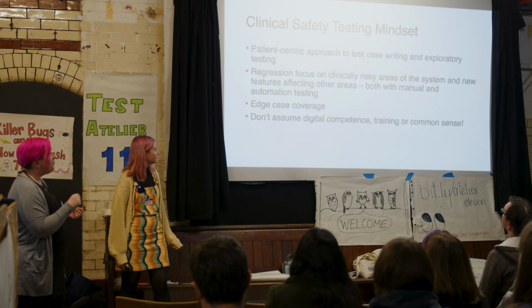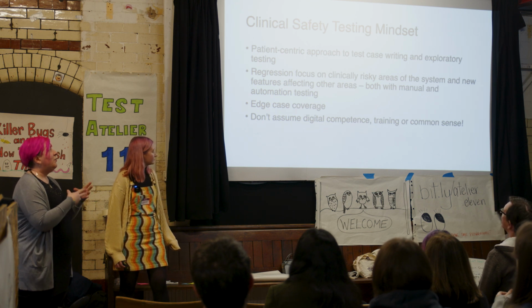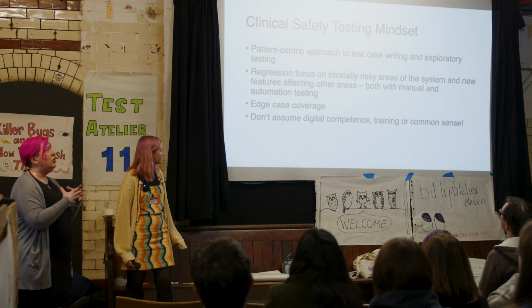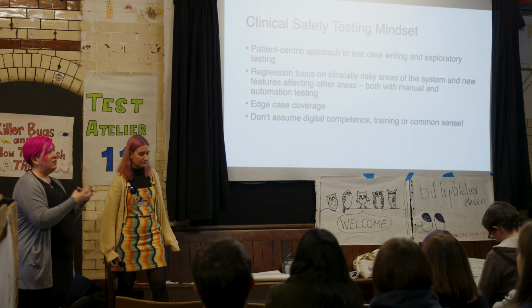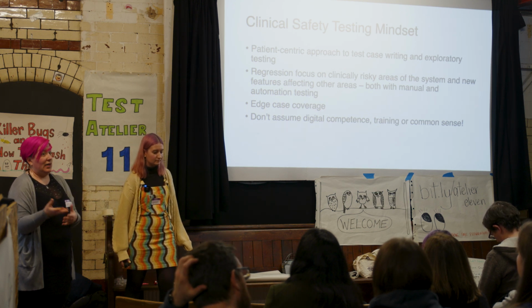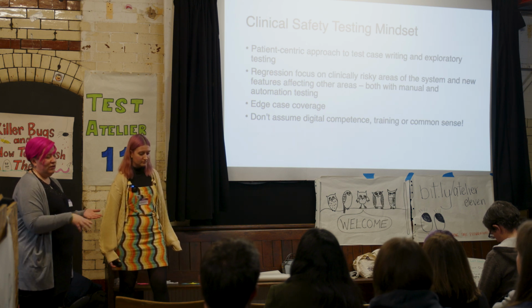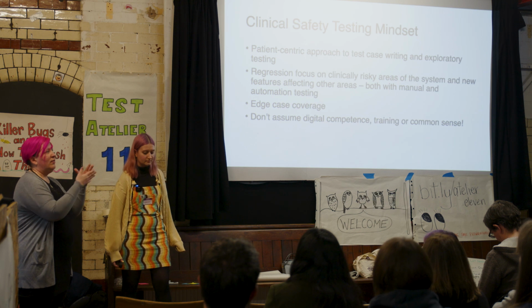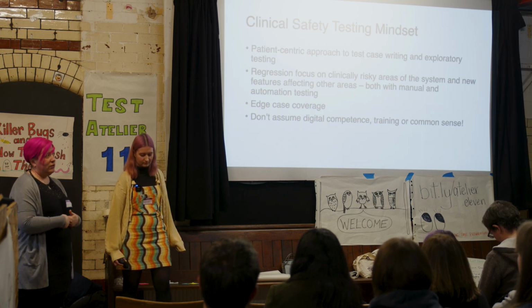Next slide. Yep. So when we're testing, we write the test cases patient-centric, so what information is coming from that patient, what needs to be in the system, and what needs to be right for that patient to get the care that they need. That's how we look at it. We don't just look at it as the end user of the system, we look at how that patient is going to get the best care they can get from the surgeon using our system.